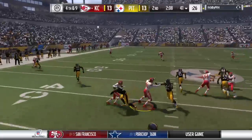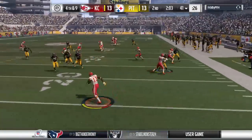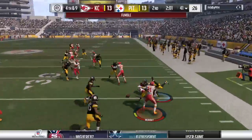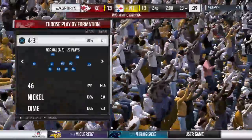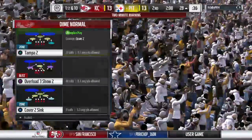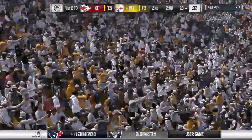He gets this one away, and boy, it's another boomer. Returnable for Thomas. Now a hit and a loose football. And it's picked up by the Steelers. 2 minutes to play in a tightly contested first half. Back with more AFC playoff action after this timeout.